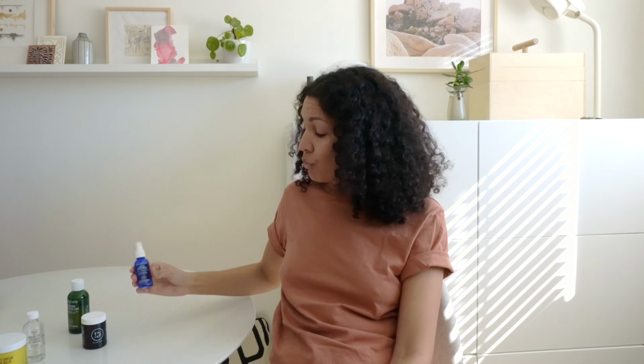Then something I just recently started using is their Triple Peptide Cactus Oasis Serum, Plump, Firm, and Hydrate. This is a new product. It comes in this beautiful blue bottle. It has a lovely little cap, which makes it a lot easier. It's not the smoothest working, it always kind of squirts all over the place, so you kind of have to try and catch it.